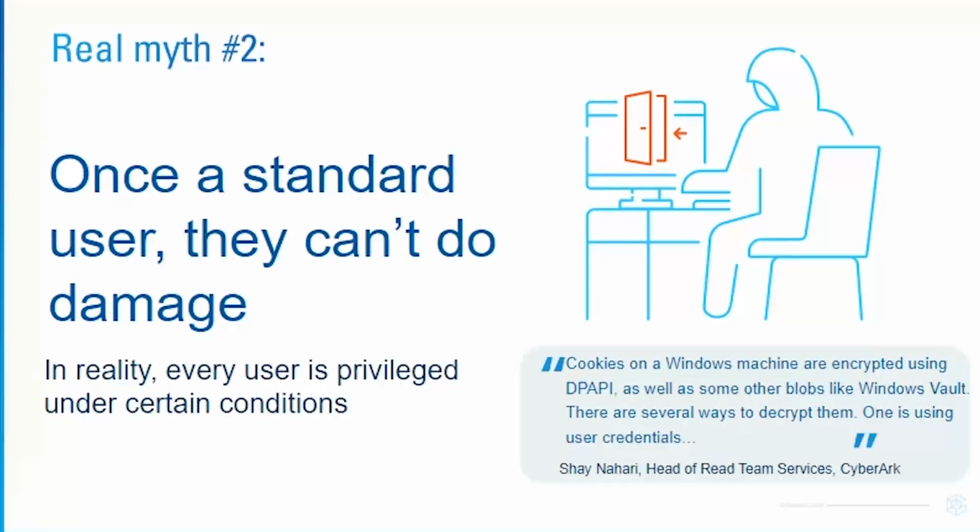So another myth is that once you remove local admin rights and you have a standard user, then you're good, right? Like the attacker cannot do anything. Unfortunately, that's not true as well, and you have to account for least privilege even if you are thinking about a standard user. And there are different ways attackers go about this. Again, I mentioned exploits, and you want to control for that. But also think about cookies, right? Think about security tokens. Think about credentials that are stored on machines. Those are very tasty targets for attackers.